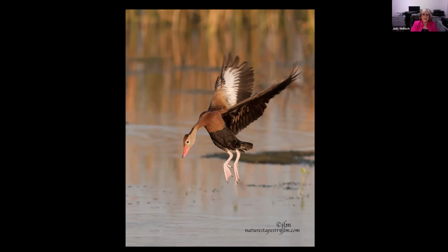Now, the whistling duck has always been a challenge for me, because if you don't have the light directly behind you coming straight in on the subject, especially this one, you won't get the detail in the underwing. So I'm very, very conscious of the light for him. And it took me a while before I was able to capture him so I could get the light in every part of his body.